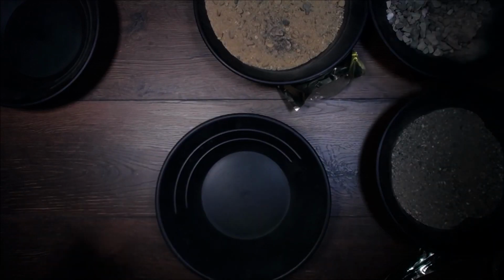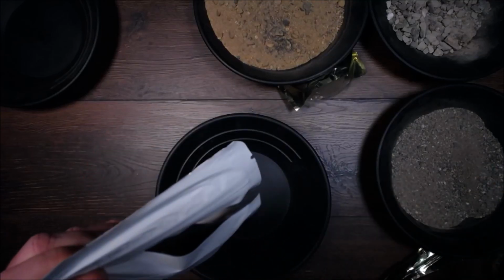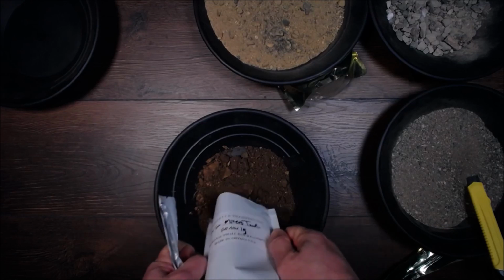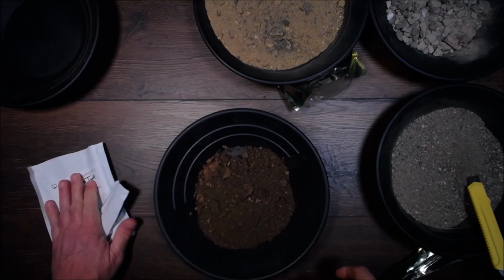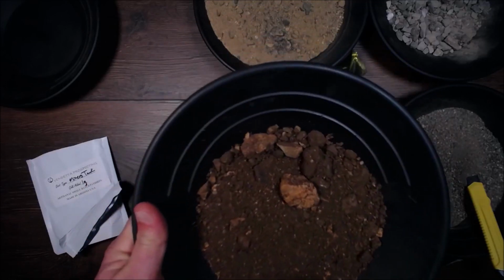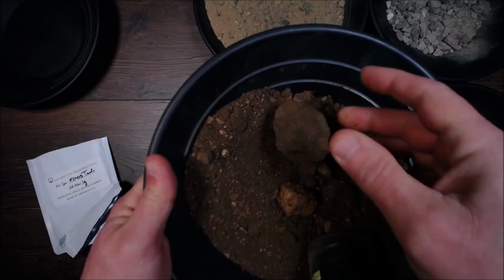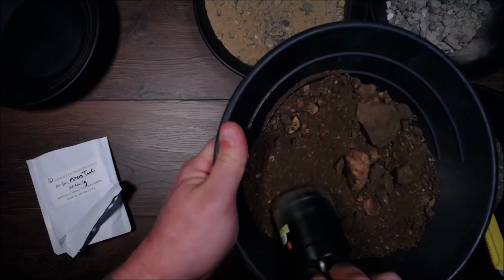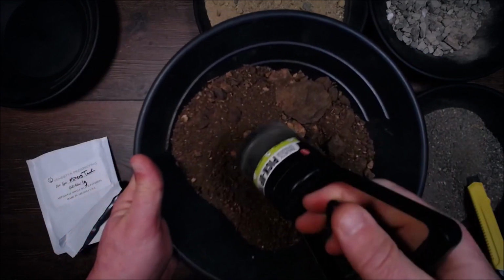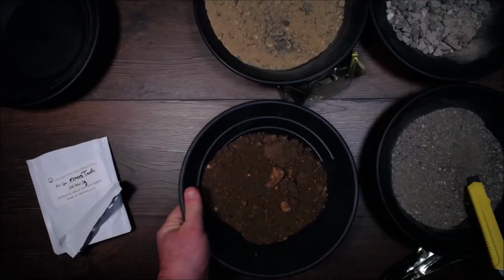We'll open up Vendetta Prospecting's Miner's Tank. This is the Miner's Tank bag. I haven't ever panned out one of the Miner's Tank bags. Very red material compared to the other ones. And some really big material as well. Does have some black sands, or magnetite, I should say. Can't really tell if it's got much black sands. This material is so dark.